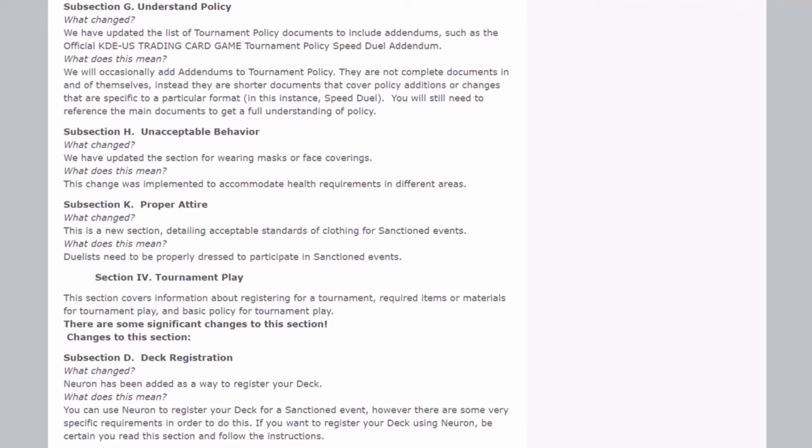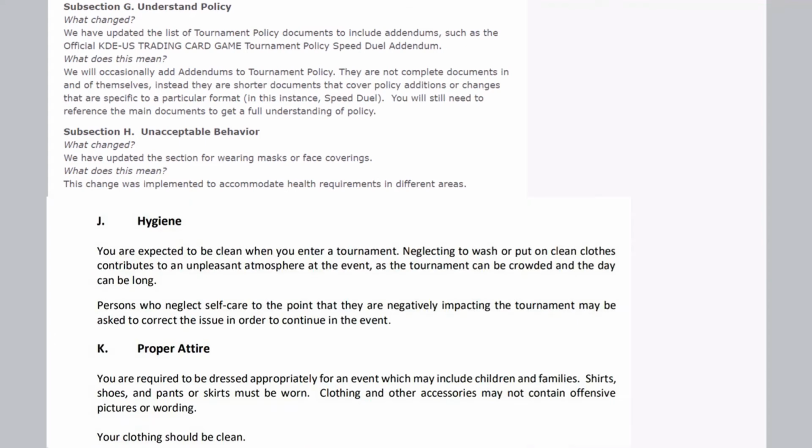It's like the expansion of the shower rules, because now Konami requires you to wear clean or washed clothes and maintain proper hygiene to where people basically don't smell. So what they're basically saying here is take a shower. And God, I hope people take a shower, because the smell is really unpleasant, to be honest, which they kind of mentioned in their official rules. But I hope people do exercise proper hygiene and shower often, especially because of this pandemic.